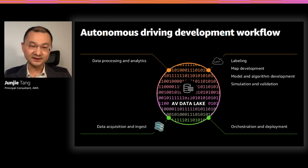Now we go to top right, labeling. To achieve high quality and low cost for the labeling workflow, vendors could combine automated labeling and human labelers. Amazon SageMaker Ground Truth could save up to 70% by leveraging both. Model training is typically GPU bound and needs a large set of data of edge and core use cases. Simulation and validation is typically CPU bound. Software in the loop, hardware in the loop, and resimulation are common terms that make up these workloads.